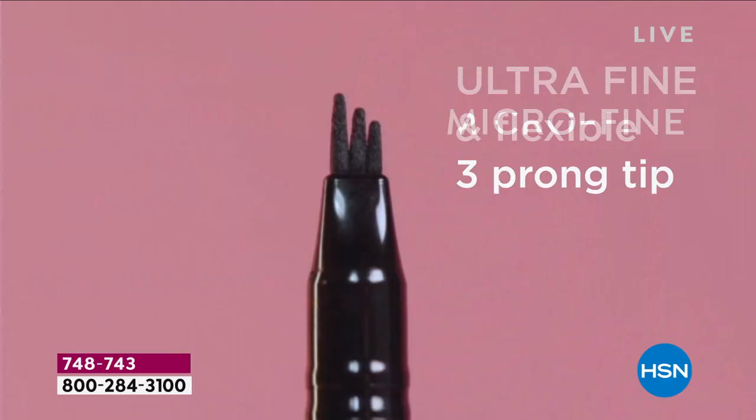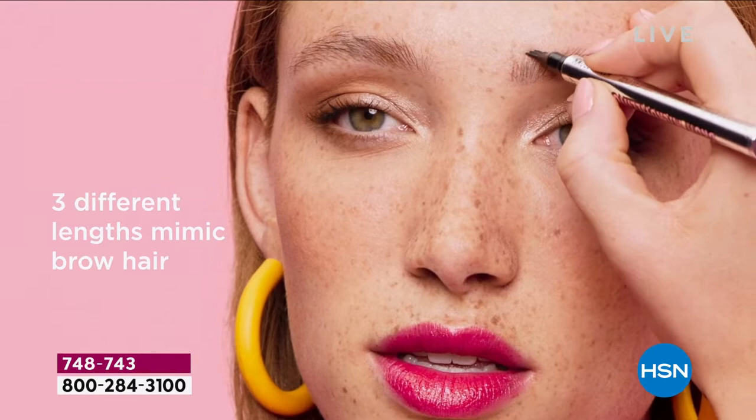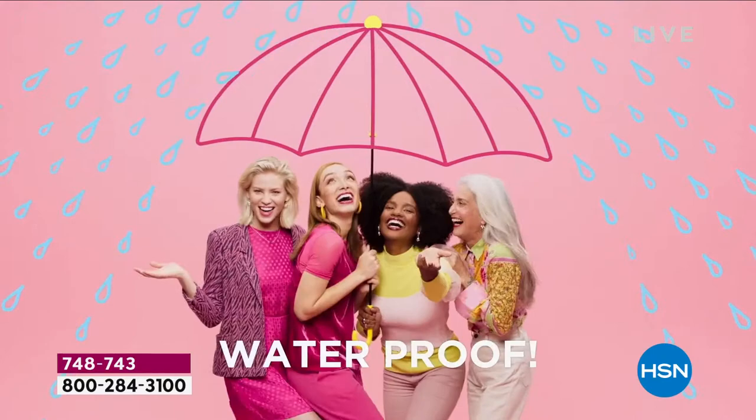And this is why so many of you love it. This three-prong micro tip giving you real hair. Every time you swipe, it's giving you hair where you have none. And it's 24-hour waterproof wear. You can eat, you can sleep, you can drink. Whatever you wanna do, you can do it in your brows, and it is gonna be smudge-proof and budge-proof.